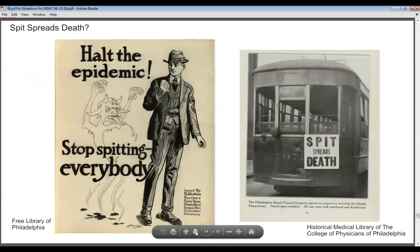But I want to make one little point, is that at the time they did believe that spit spreads death. This was a very powerful message. It was derived actually from anti-tuberculosis campaigns, which had been trying to combat tuberculosis by encouraging people not to spit. So when the flu epidemic came along, this message of anti-spitting was all sort of ready to go. So the city put up signs everywhere. It was kind of a little too little too late, but it was certainly a visible effort, a signal that they were doing something in the face of this crisis.